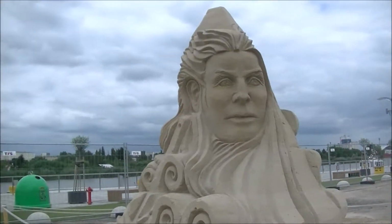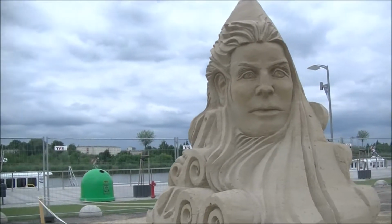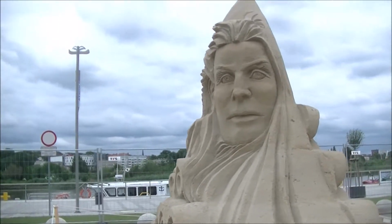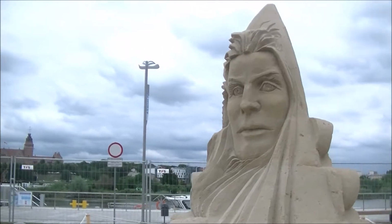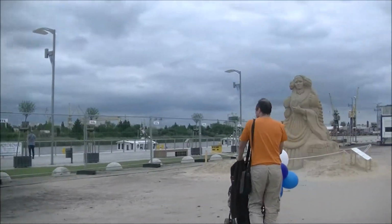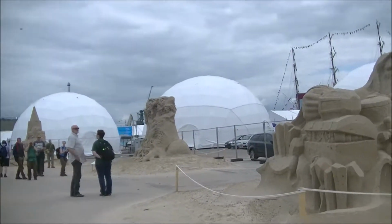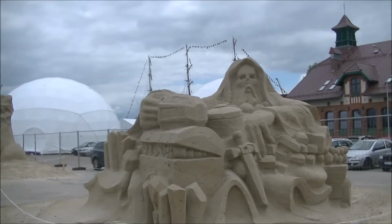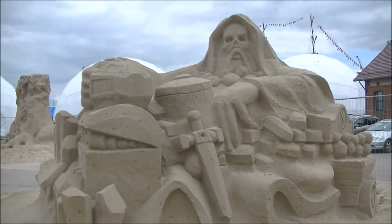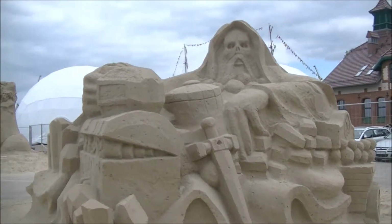So this is us visiting some really amazing sand sculptures as part of the festival celebrating the Odra River, and hopefully have another good look at some of them. Most of these are depicting local stories, local legends.